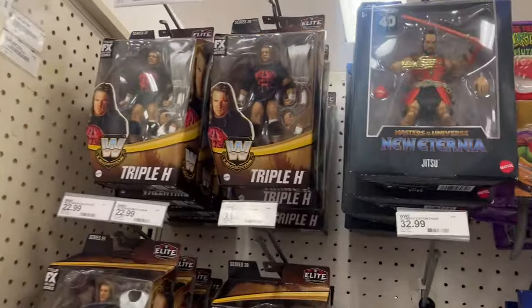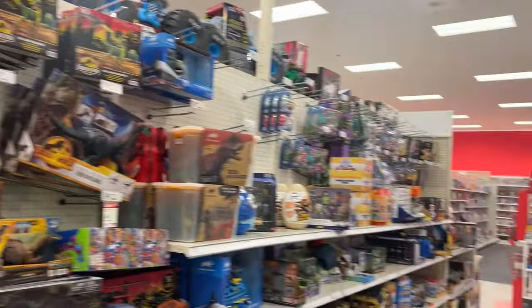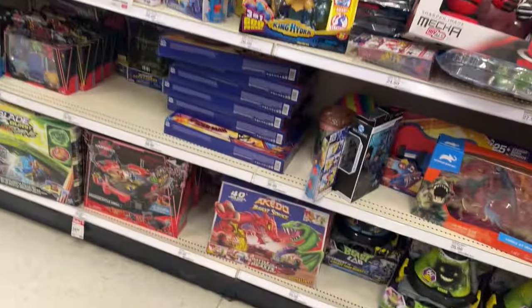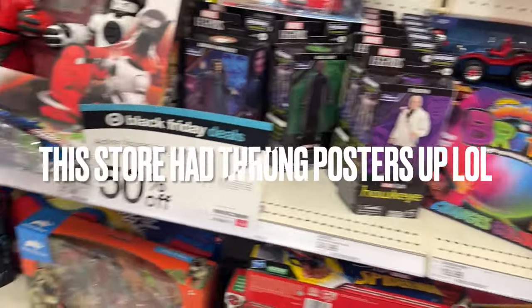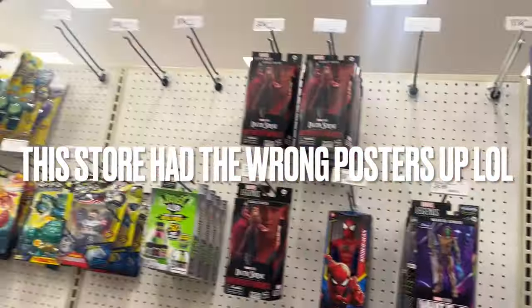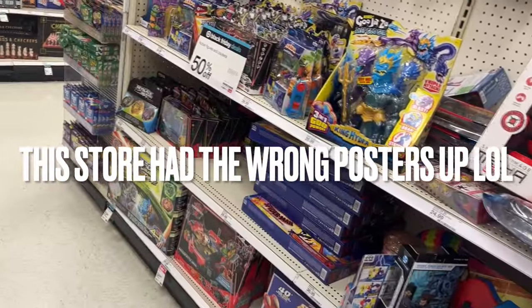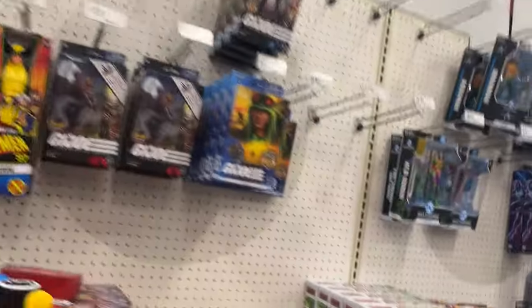Not Fast and Furious. They got some, buy one, get one 50% off. Not bad. I like that Triple H. I'll get it when it goes on clearance though. How many Triple H's do I need that look exactly the same? And then here is the Marvel Legends section, and we already got the Kingpin. Oh wait, 50% off? Action figures and playsets? For real? Wait, the aisles are saying different things. Is it 50% off or not? Got the G.I. Joe figures, multiverse.